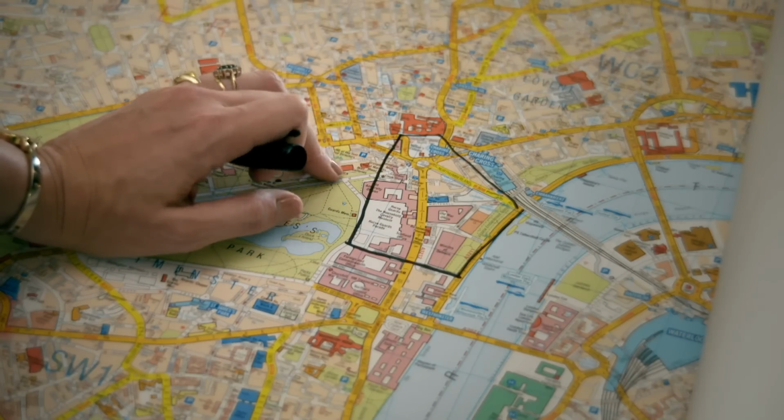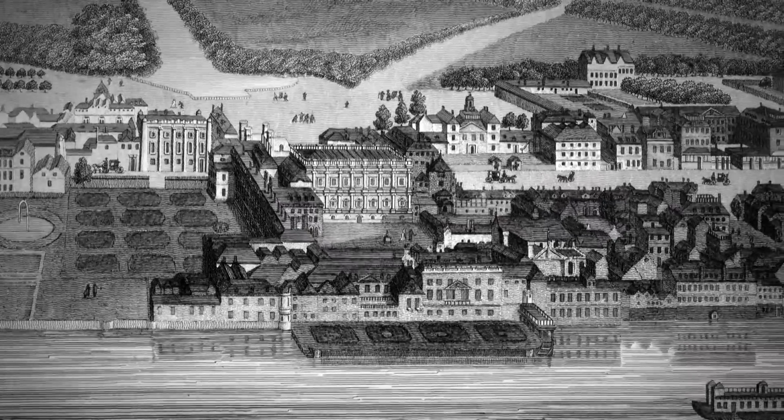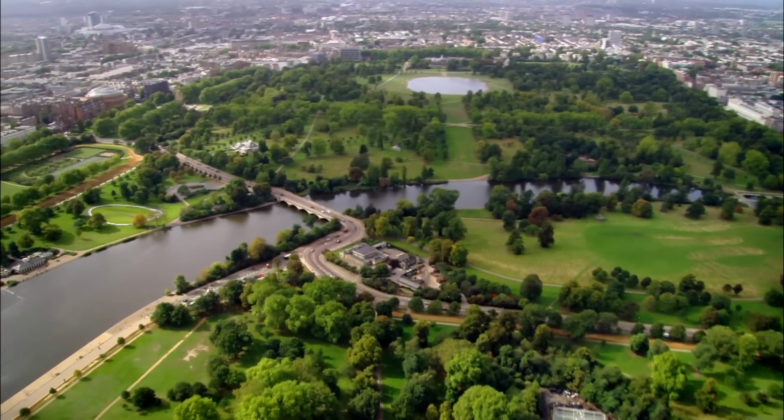Henry had created an enormous private playground, but this was just the start. His insatiable greed would go on to utterly change the shape and character of London.